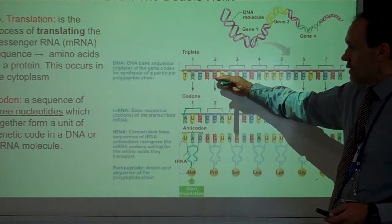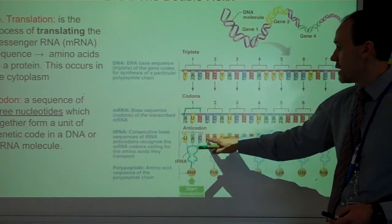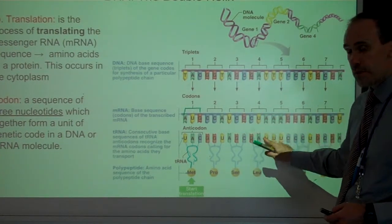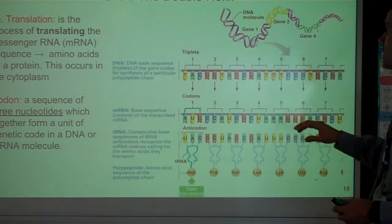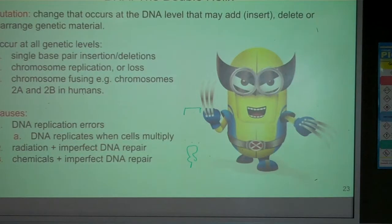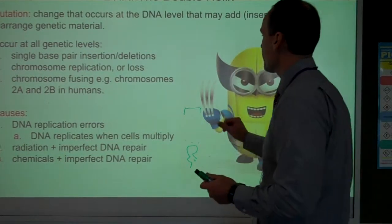You get your DNA, goes to RNA, your RNA is tested against tRNAs carrying amino acids, and if you do get that complementary base pair match, it gets added to your protein sequence. And that's how your DNA gets a very precise protein sequence at the end, and that protein will have an important job to do. Now, importantly, we'll look at the videos later, but this is the last key slide.